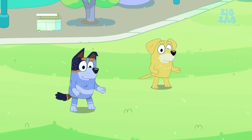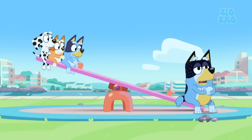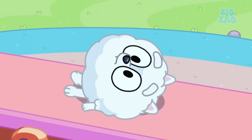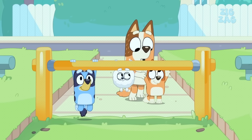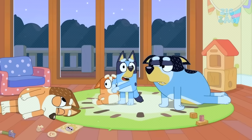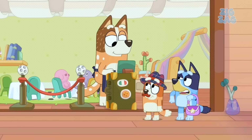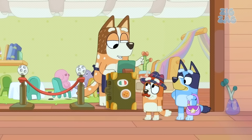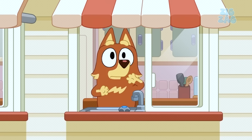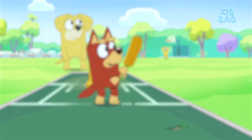It's so cool to see how much attention to detail went into this, even incorporating elements from the real world into Bluey's characters. But Bluey doesn't just celebrate diversity in dog breeds. It goes further. Did you know that even the personalities of the characters are inspired by the traits of their real-life canine breeds? So grab your leash and let's take a walk with all these different pups today, here on the Zig Zag channel.